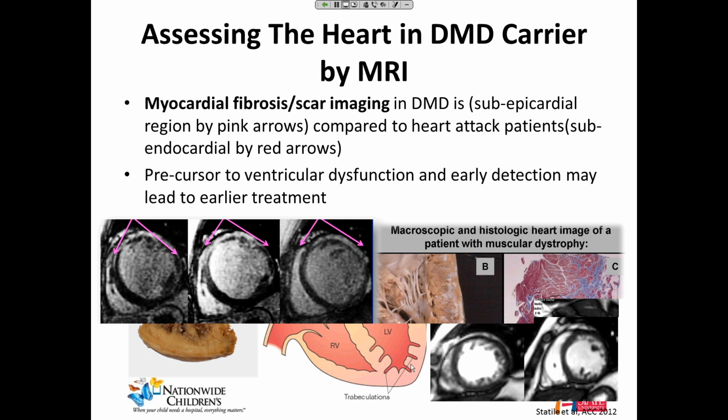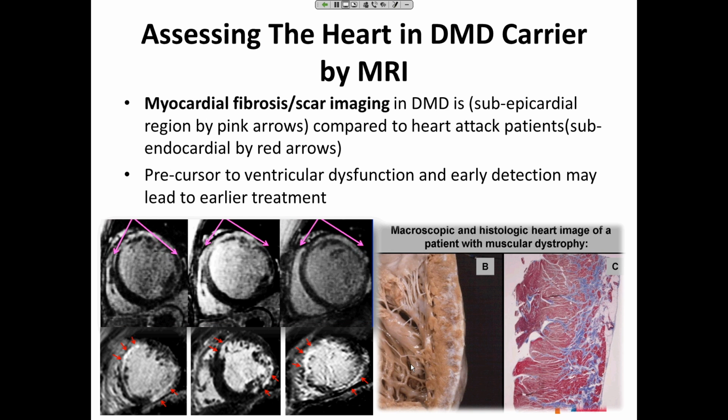One of the important mainstays of looking at the heart tissue is myocardial fibrosis. It's done by a technique called late gadolinium enhancement. What you can see on the left screen, on the top, is a DMD patient. The carrier and the boys have exactly the same pattern of fibrosis. The outside of the heart muscle is affected. Even in these advanced cases, the inside part is not affected. This is different from a patient with a heart attack, where the brightness happens on the inside and spares the outside part.